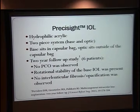And it's still early, it's just a two-year follow-up, but so far they were very encouraged with what they've seen. No PCO was observed in any of the eyes. The base of the IOL seemed very stable, and there was no intraocular fibrosis or opacification. And the patients in general were very satisfied with the outcomes, and there actually wasn't any need to consider any exchange or what they call enhancement surgery of changing out the optic. And so far it looks like, according to them, things have gone very well with this lens.